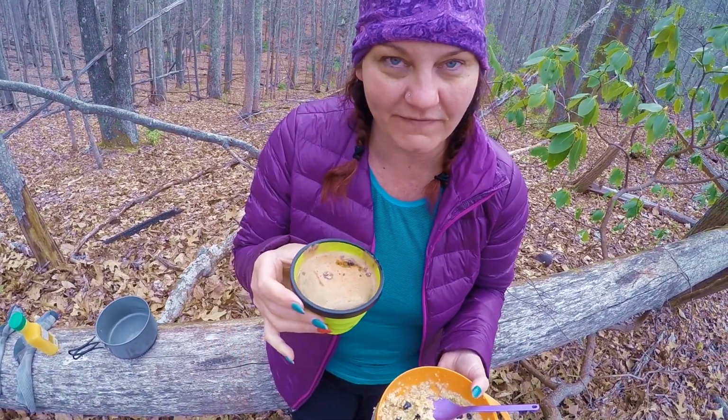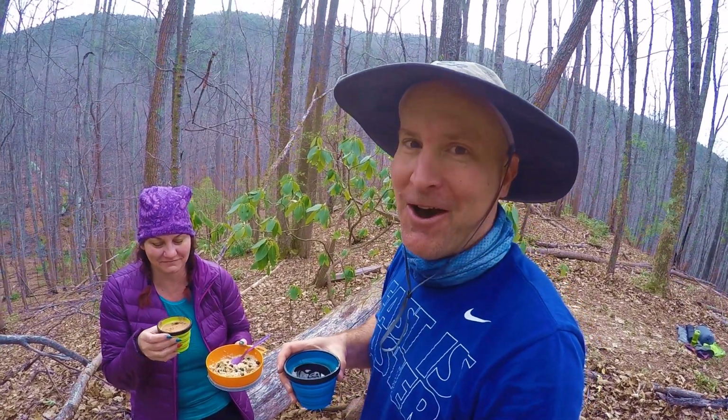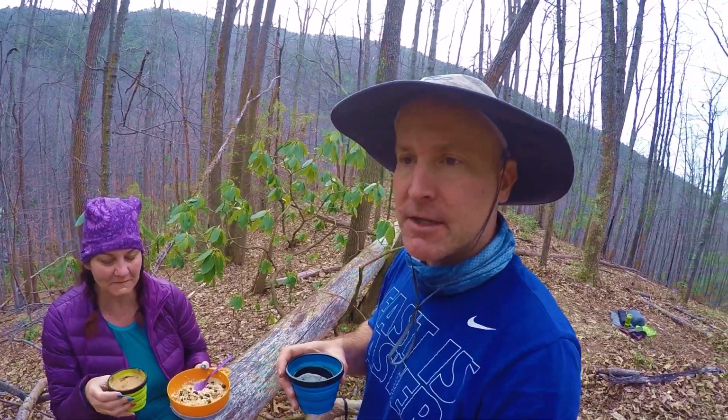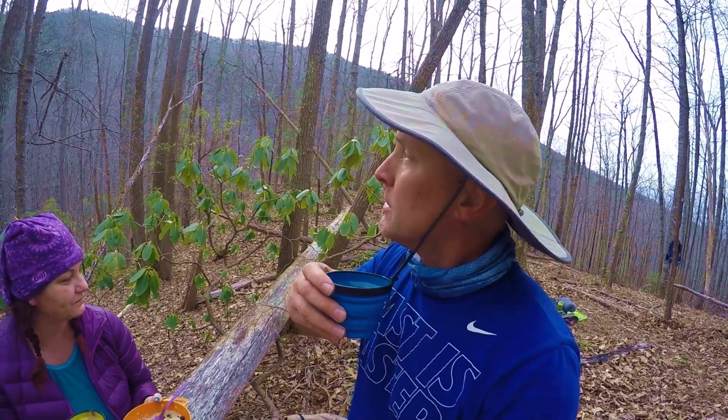It's oatmeal and blueberries and coffee. Can't beat that for the morning. Oh man, coffee's good. Simple little breakfast. Got the tent down already, and we're gonna be breaking camp here in a little bit, hitting the trail. Today we're gonna be going up that mountain behind me.